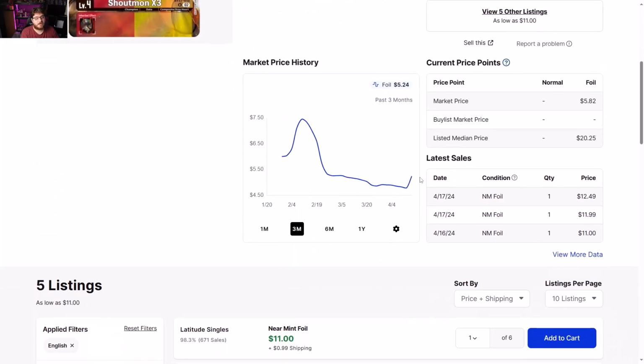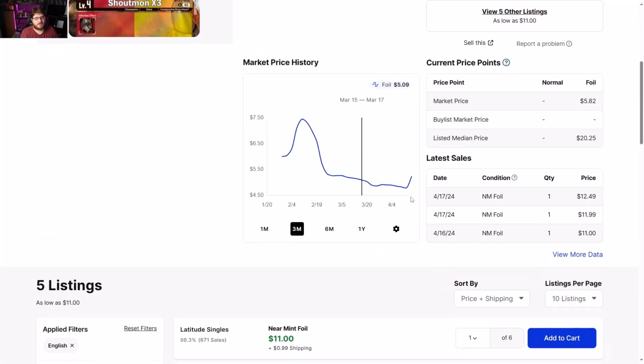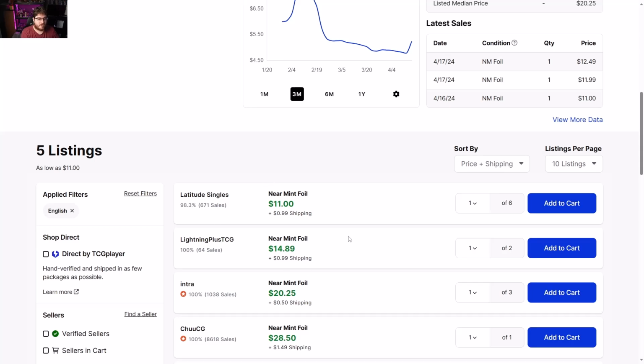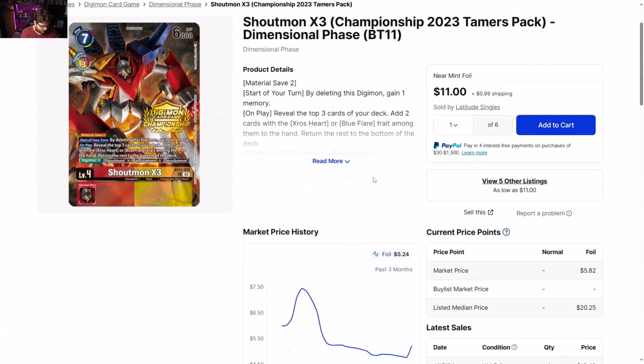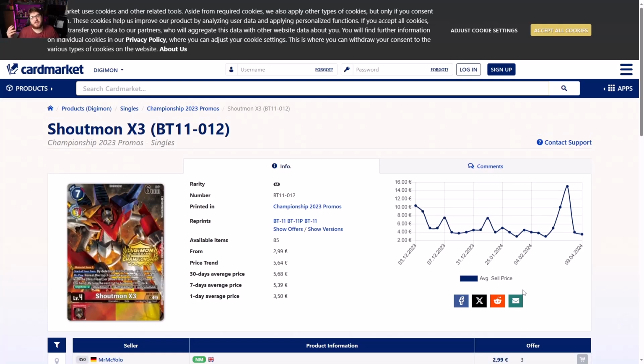People are already starting to pick it up because they know that they're going to need this for their Shoutmon decks. He's already at 11s, going right to $20 real quick. Somebody could come here and clean this up very easily. Europe side looking like €3, €4.